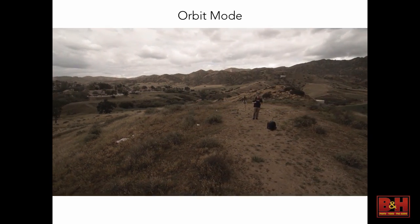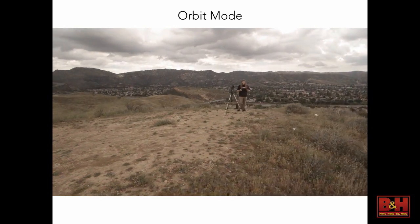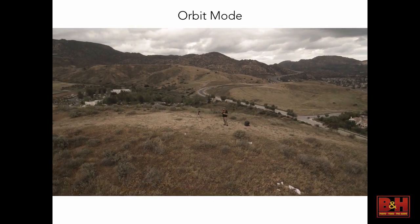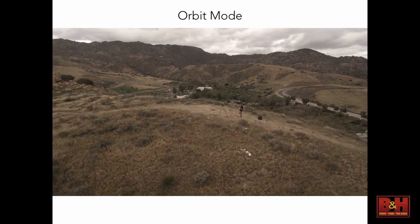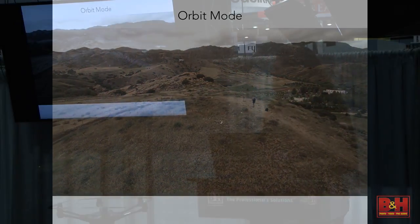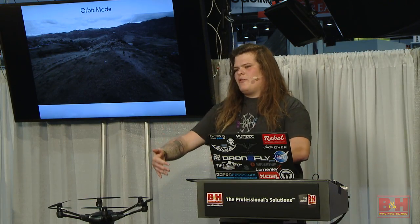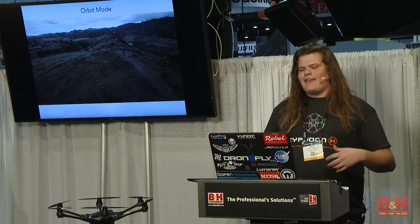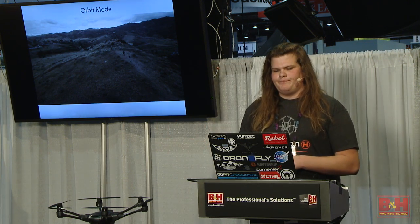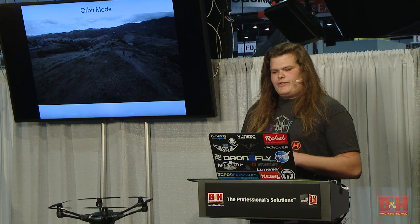If you want your orbit to go bigger, all you do is push away from you on the controller, and the orbit will get much, much bigger. While you're in an orbit, as you can see, you can start really close and then pull back, again kind of focusing on you and then showing the environment that you're in. So those are 3 of the task modes.